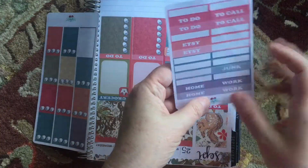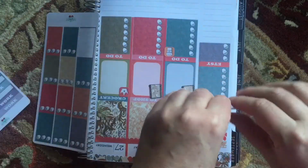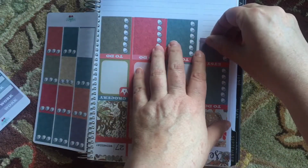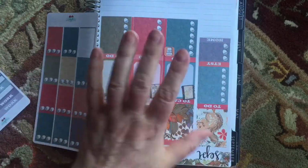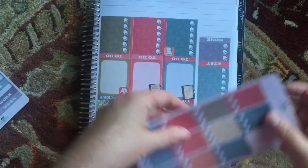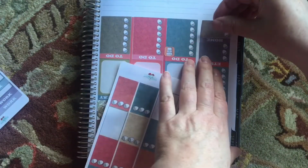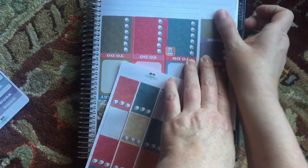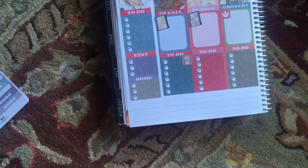And then let's put home as the next one, and that can be for me keeping up with things that are going to be coming up the next week that have to do with home. And I want to use this green because I think it's such a pretty color. Okay, now I think I'm going to stop there and show you what I'm going to be doing for down below here, and then I'll figure out this corner here.